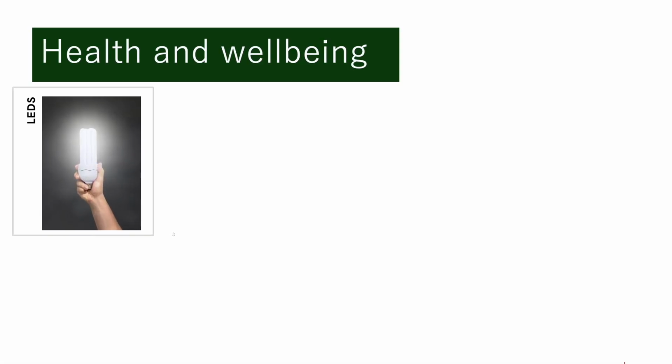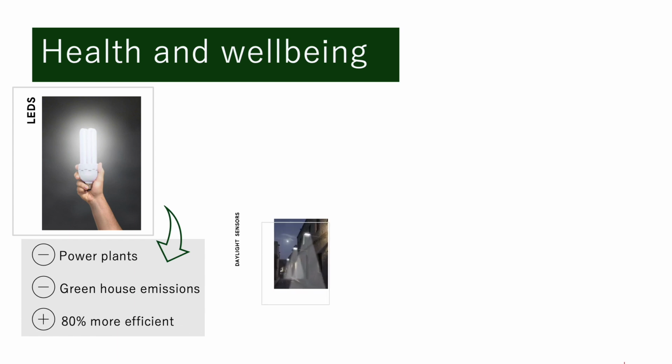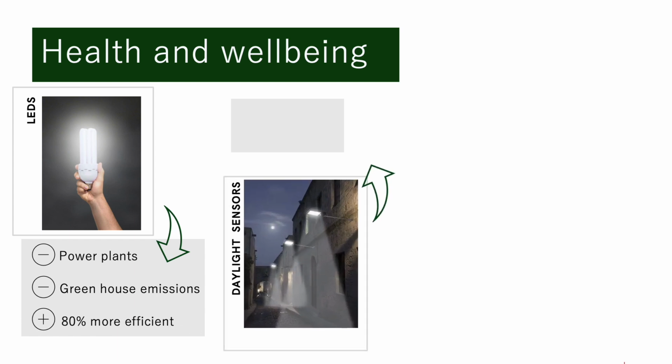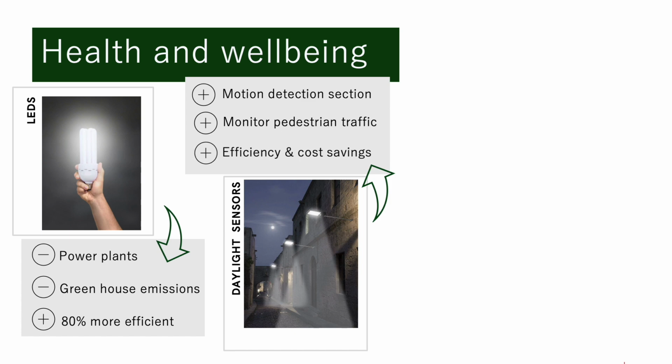The use of LED lights in the building will contribute to the sustainability by reducing power plant demand and lowering greenhouse gas emissions, as it consumes less energy and is up to 80% more efficient than conventional lighting. Daylight sensors, motion detection sensors, and switches can also be added to the outdoor spaces to monitor pedestrian traffic and switch the lighting on and off based on brightness levels. The mixed use of these sensors will ensure greater efficiency combined with cost savings.